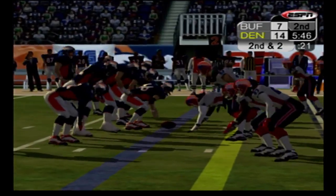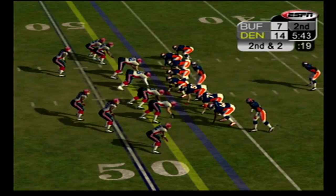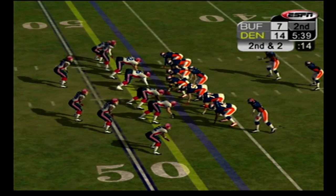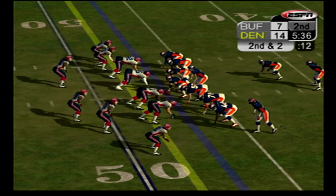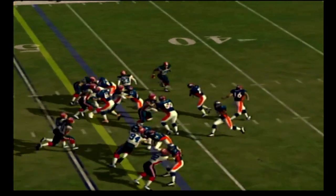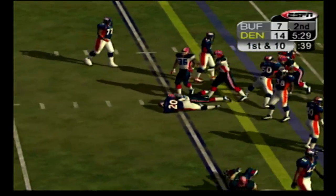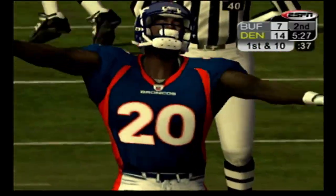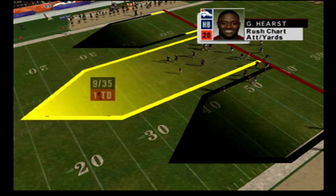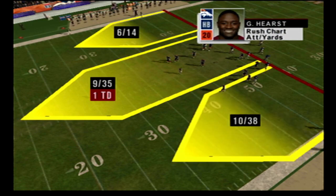Second down, just a single receiver on the field. 47-yard line. Anderson goes in motion. Hurst will take the handoff and picks up the first down. Garrison Hurst is having success on the outside and up the middle here. He's making the defense pay for his flexible running style. So far, he's got 87 yards on 25 carries.